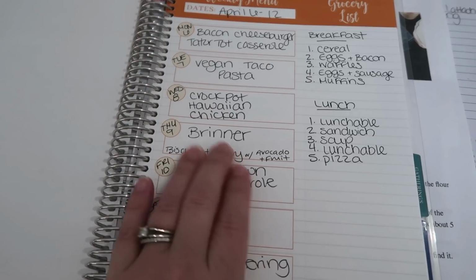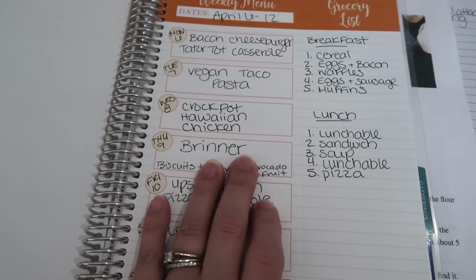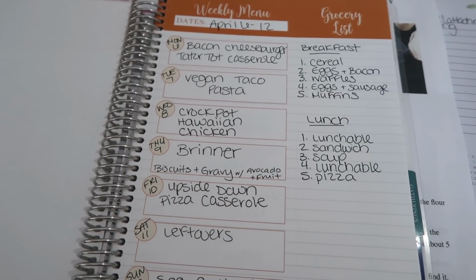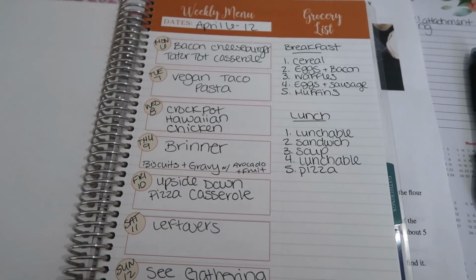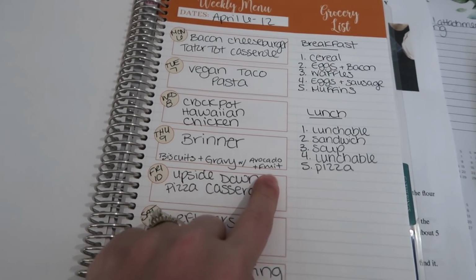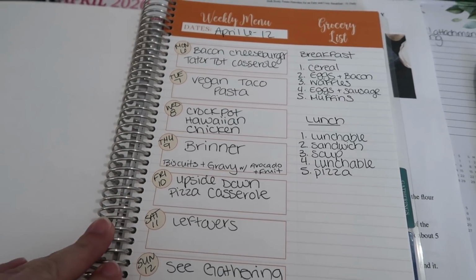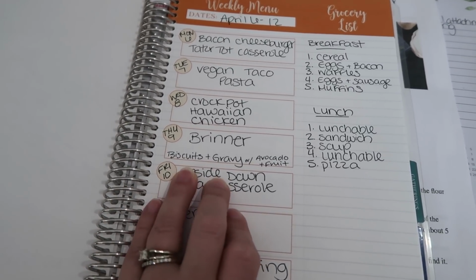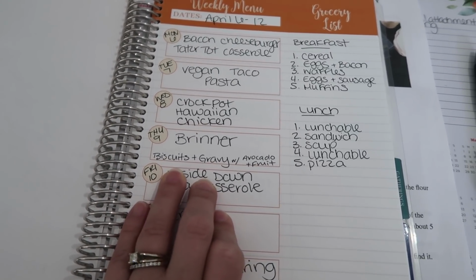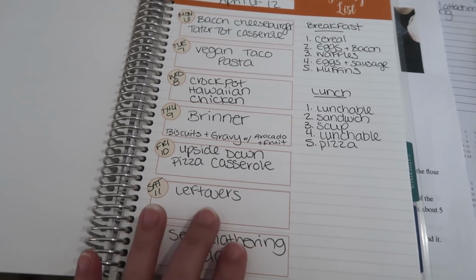Thursday, we're going to do breakfast for dinner, which is Boerne. I had a couple people who are new ask what that meant. That just means breakfast for dinner. Breakfast is delicious all day for any meal, right? So this is going to be a keto meal, other than the fruit for the kids and I, but I wanted to make sure that I had some stuff for my husband as well. So we're going to do biscuits and gravy from the Southern Keto Cookbook. Friday is going to be an upside down pizza casserole.